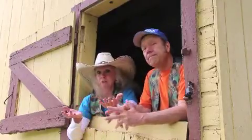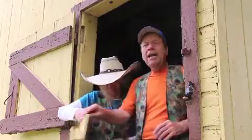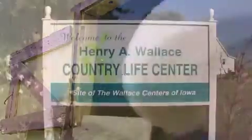Shall we go see what they're doing on this farmstead? I think we should go. Let's go, Mrs. Peacock. Okay. Come on, everyone. Let's go.